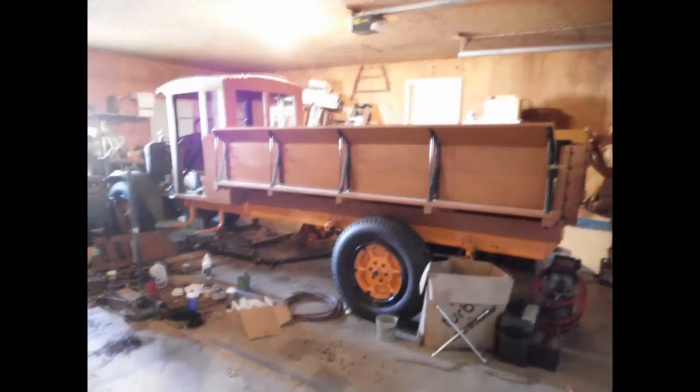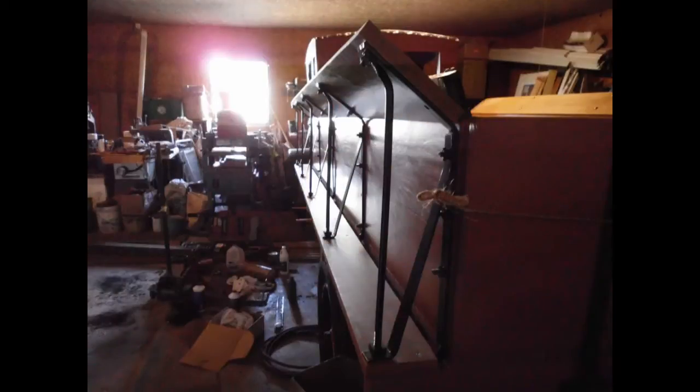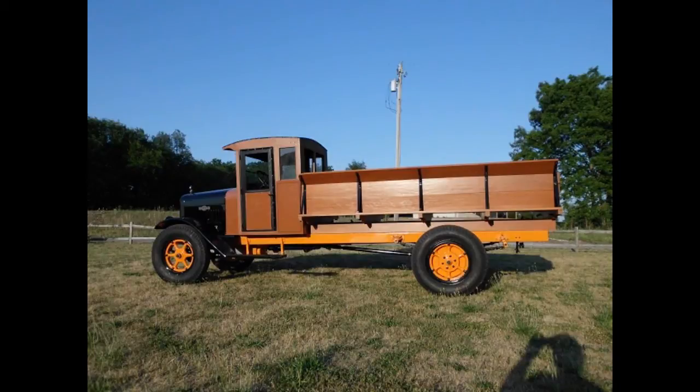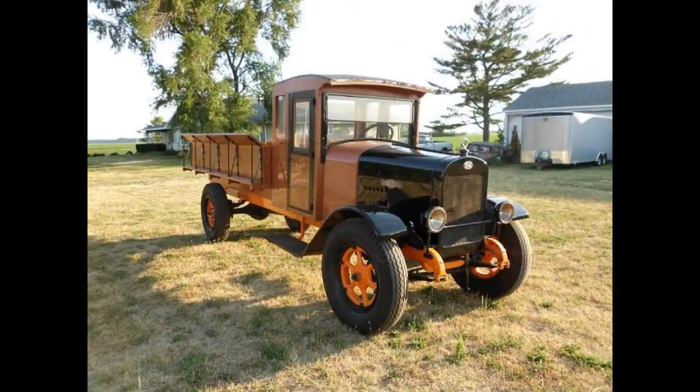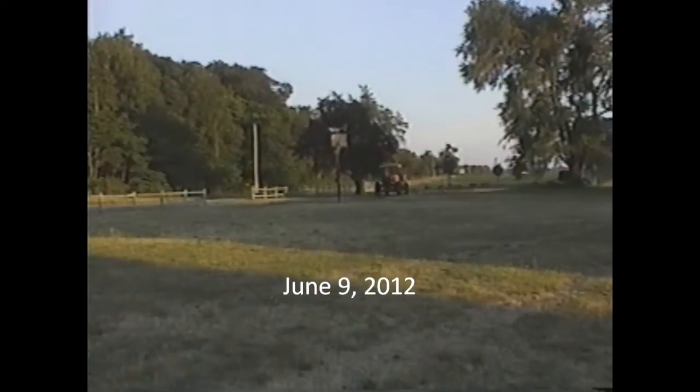Since that wasn't enough to knock that clutch loose, I decided to tear the truck down and take the clutch out and replace some parts in it. When I found the replacement parts and got it fixed, I went ahead and finished the bed and painted it up and put it all back together, and then one day I decided it was time to finally give it its first road test. So, in June of 2012, it went for its first drive down the road in 70 years.